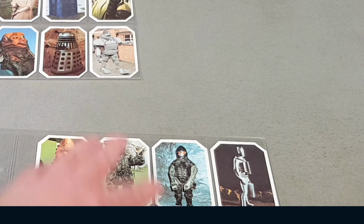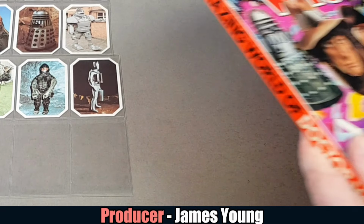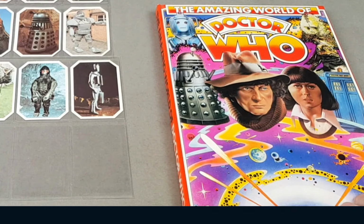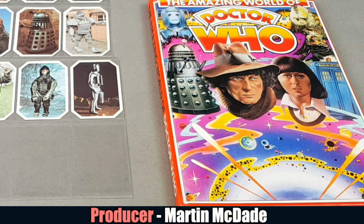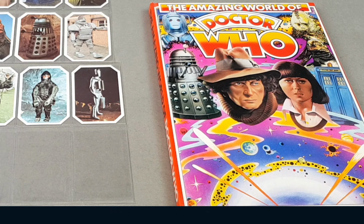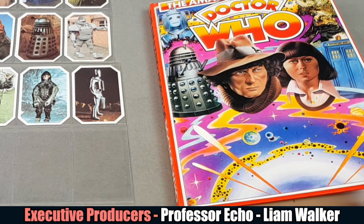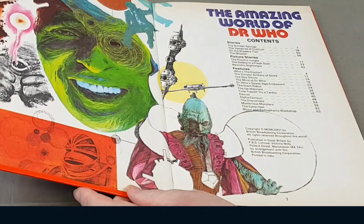Oh, brilliant. So I see you've got the book there, which looks a bit like an annual. Yes, it is. It was actually made by World Distributors, who did the Doctor Who annuals. Indeed. So you got this for £1 with the wall chart, or 20 pence if you just wanted the wall chart on its own. Yeah, there were 15,000 of these printed, apparently.